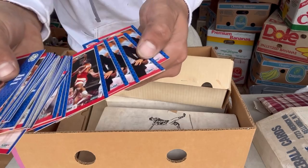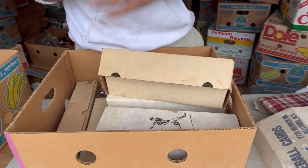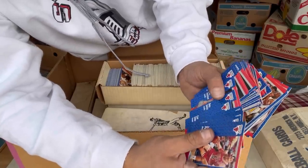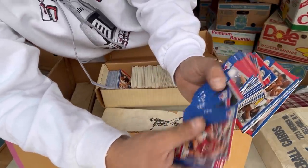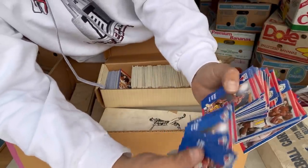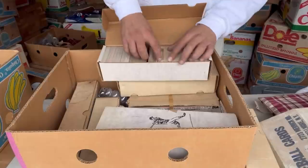Jeez. Wow, multiple of the same. Let me see if we have a bunch of Jordans. We got Phil Jackson. We got tons of Phil Jackson. We got Horace Grant, but no Michael Jordan, guys. Nothing.